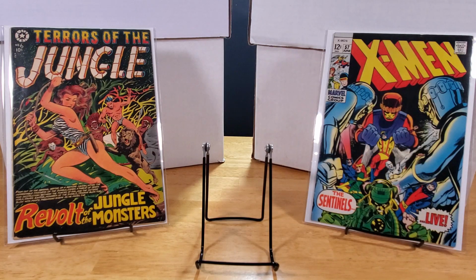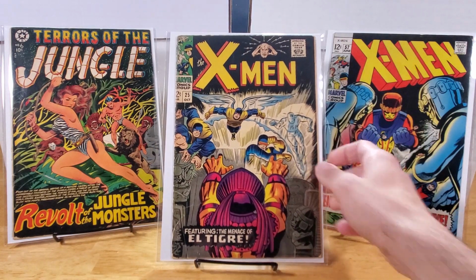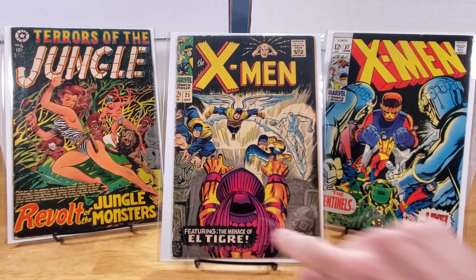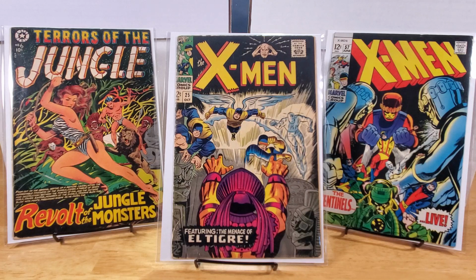And then this was a solid pickup from this vendor. I did not have this in my X-Men run. We got X-Men number 25. Again, lower grade stuff here. This is the first appearance and origin of El Tigra, I believe. I marked it down as like a VG. It might be closer to a good, very good. Looks like it's got a tear that goes into the cover there. But this one was probably the priciest book I picked up from this vendor. I think it was like 20 or 25 bucks. But still, in today's market, you're getting fairly early Silver Age X-Men for 20 bucks.